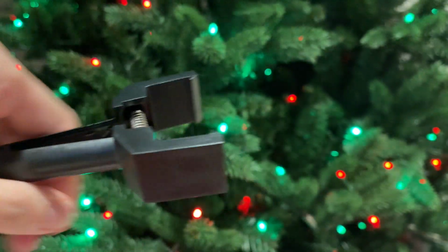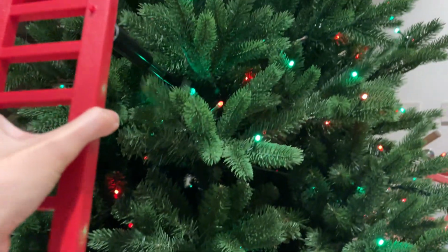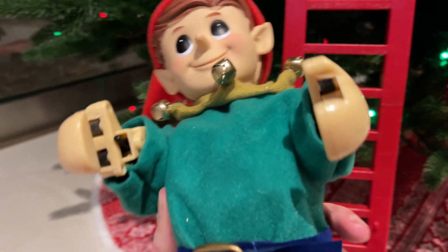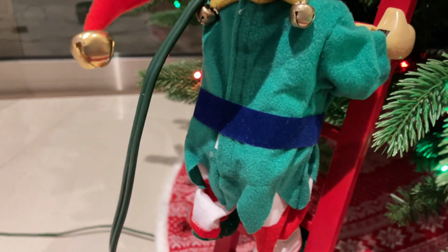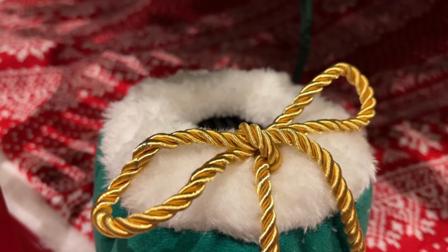This is the third. This one is like an animated ladder. It's really cool. So the brand is actually Mr. Christmas, and there is a Santa one, there's an elf one, and if you saw my elf kicking legs that I bought, it's all the same company, and it's honestly super reasonably priced. It's nothing crazy, but this elf is really cool, and I love that he's got some lights on his back and he's lighting the tree.